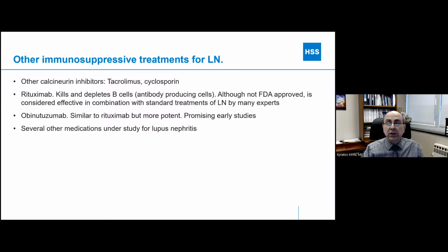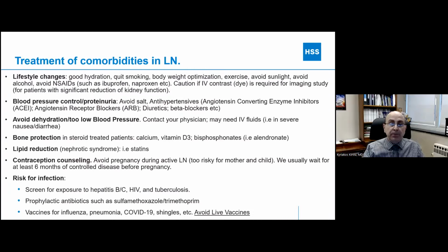We have promising early results for this medication. And also there are several other medications under study now for lupus nephritis, which is very promising, that soon we'll have other effective treatments and we will fulfill that need for effective treatment of lupus nephritis. We should also briefly discuss comorbidities here.